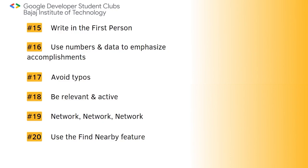This doesn't mean you need to spend all your day on LinkedIn, though. Just dedicate 10 to 20 minutes to it per day max and you're good to go. But don't skip any day. Always try to invest at least 10 to 20 minutes on LinkedIn and be active there. So being relevant and active is also very important.